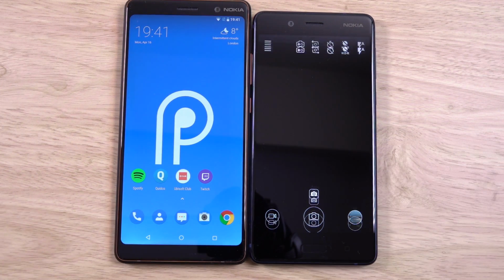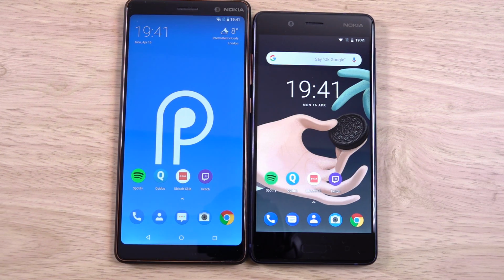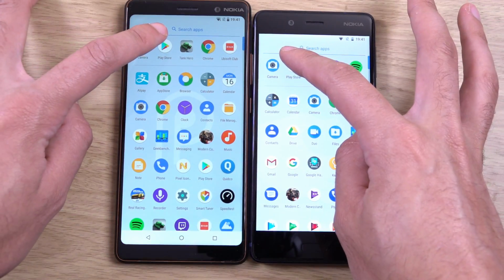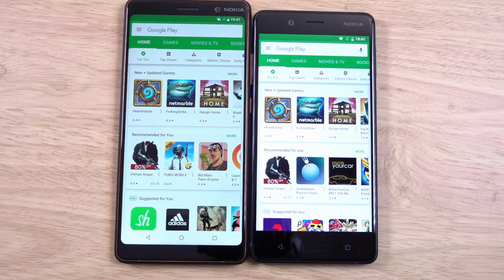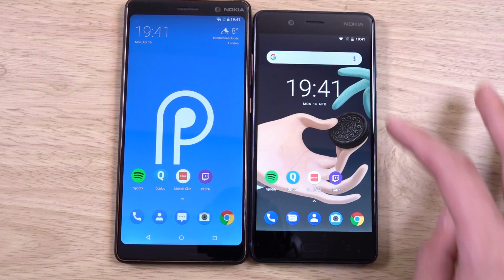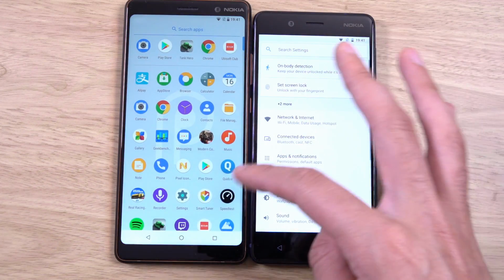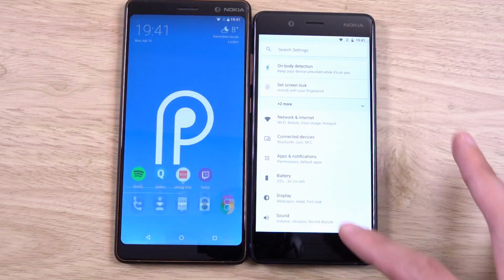I think there's some new features come down with the 8.1 update as well, so that is quite nice. Also pretty cool that Nokia is updating so fast with like a skin, because this is obviously an international model, as I said, so you can see there's no excuses there.